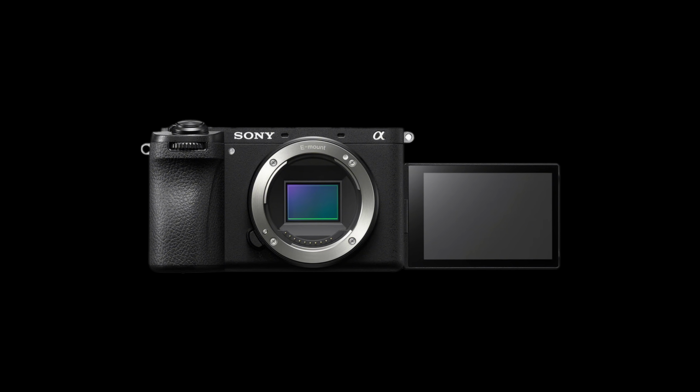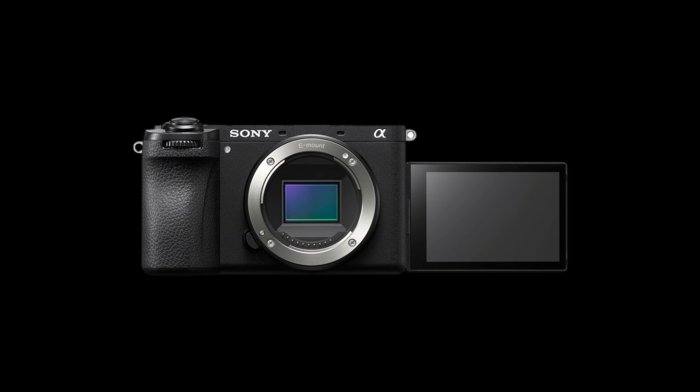What's nice to see as well is that the A6700 has a fully articulating screen that also flips out forward, pretty much the same one you have on this R7 as well, which is a nice sort of all-round screen. What I found interesting when watching the different reviews is how different people talk about the autofocus.